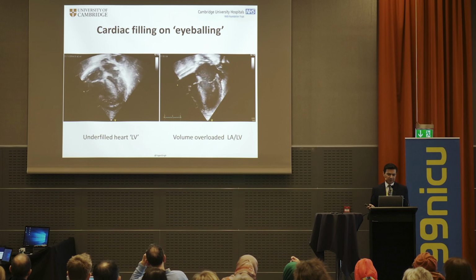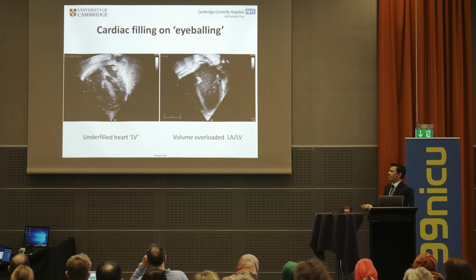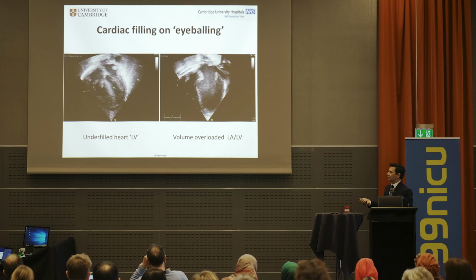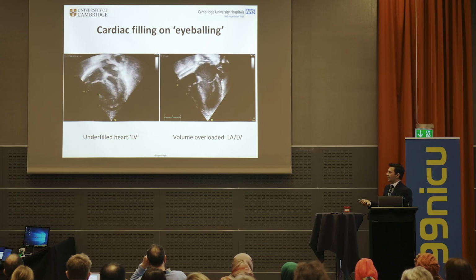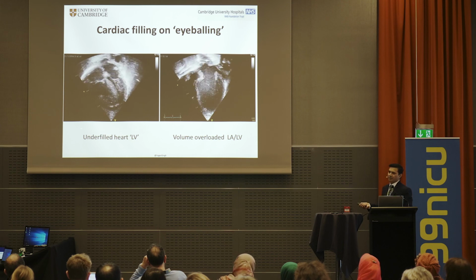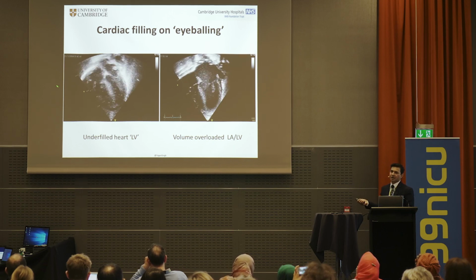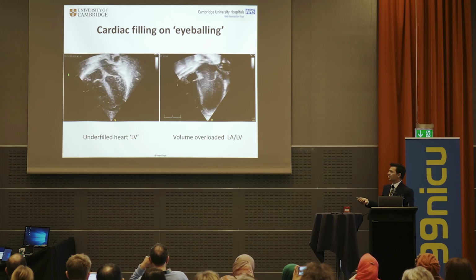I'll take a couple of videos. I think I've got some time. So this is apical 4-chamber, and for people who don't do echocardiography, this is where my probe is. This is the left ventricle, that's the right ventricle, that's the left atrium, that's the right atrium. You don't need an expert to say, in this case, the right ventricle looks thickened and hypertrophied, and the left side looks small. This heart looks underfilled, and possibly there is pulmonary hypertension in this baby.